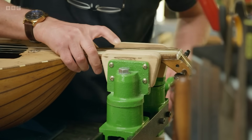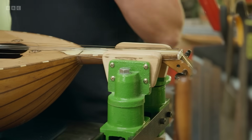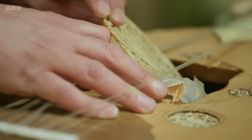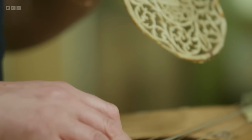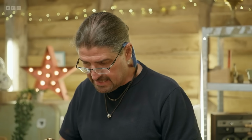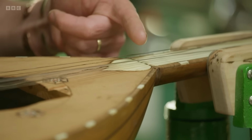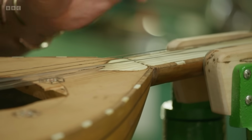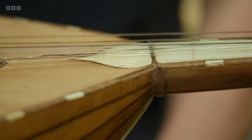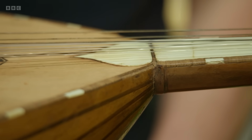This beautiful little oud is pretty vulnerable, and I've got to be really careful how I approach this one. The obvious damage here, the rose as it's known, we need to get that fixed in place. But the main thing for playability and structurally is this neck joint. This is loose, and that is crucial. If that doesn't work, then the whole fix can't go ahead. So I'm going to use a fast-setting glue.